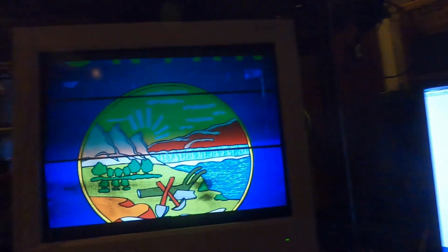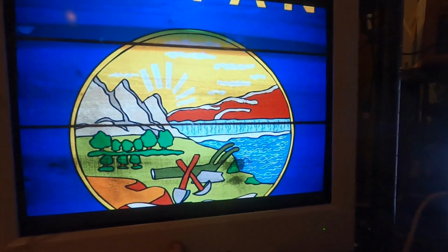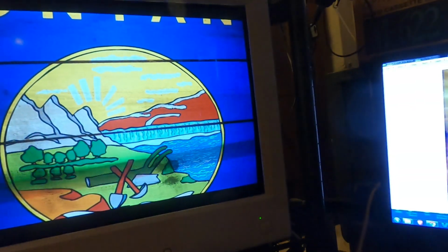Interesting. I need to set that up so it's on the left side. This is set up for a right side, and I don't like the picture. Needs to be adjusted.